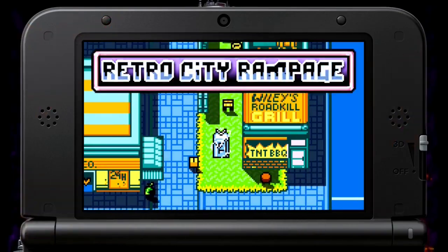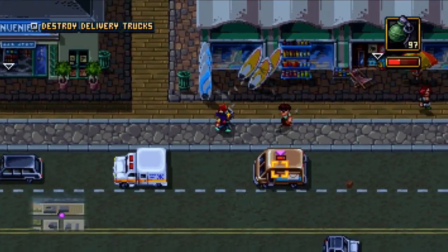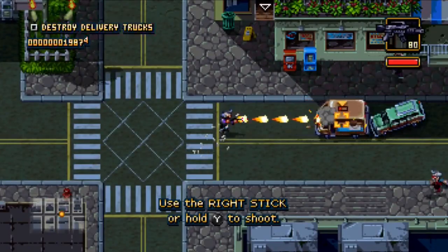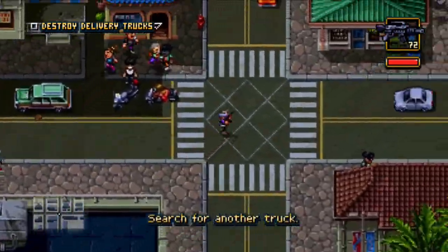Next is Retro City Rampage DX and Shakedown Hawaii. Both of these titles were recently released in physical form on the PlayStation 3. Yeah, on PlayStation 3. And Shakedown Hawaii on the PlayStation 4 as well, which is quite nice. These are both excellent open world action games, similar to the old school PlayStation 1 GTA games, but even more frantic and fast paced and with some pretty interesting and varied missions.